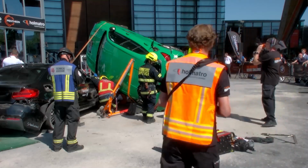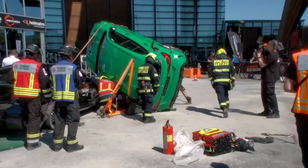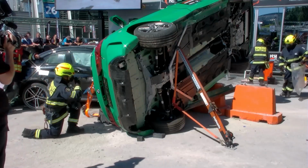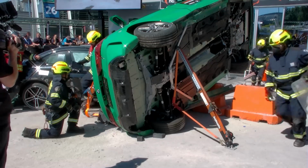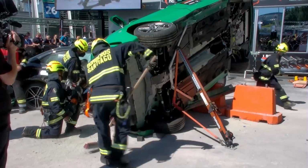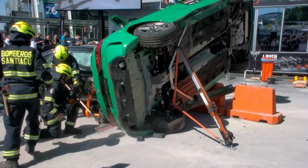Yeah, initial assessment, he's done really well. That access point, yeah, he made sure he was safe before he got in, and I've just had a look inside, and it looks like he's doing okay. That's good to hear. So they're taking good care of the casualty. Meanwhile, they're checking all of the stabilization, making sure that nothing shifts or moves while they're working on it.